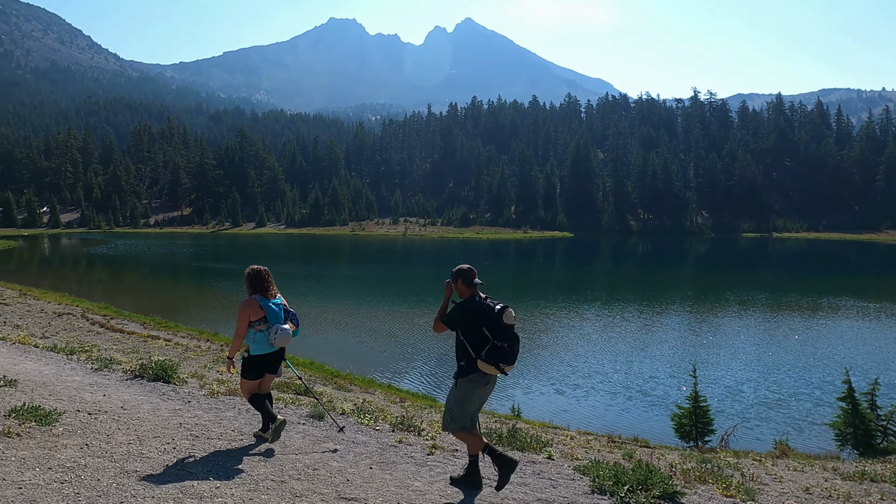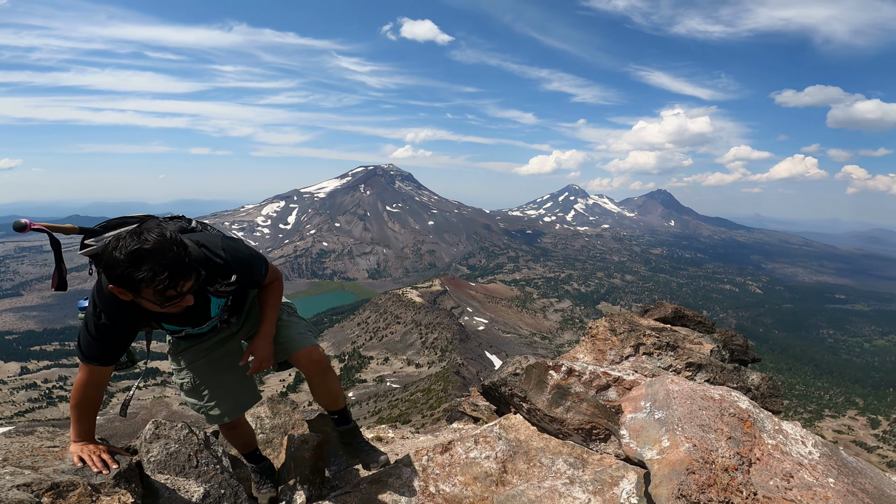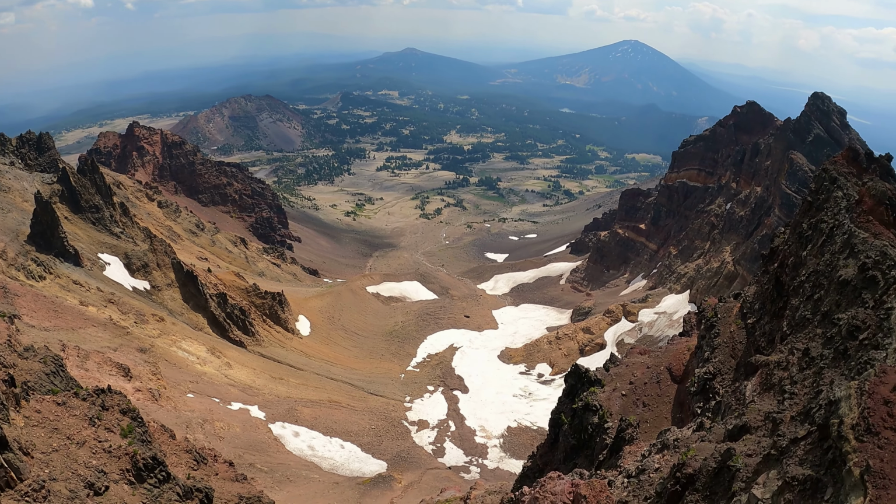After a few hundred feet of easy scrambling and some exposed traversing, you'll come to the edge of the crater. The true summit is just a little bit more scrambling back towards the north. This summit has one of my favorite views in all of Oregon.